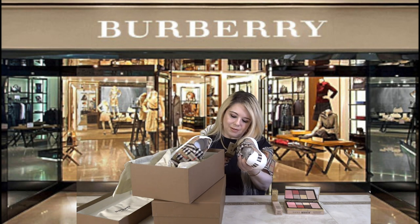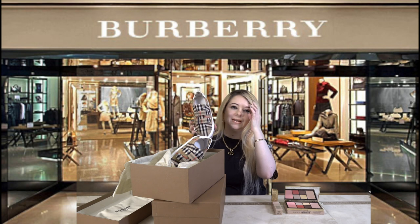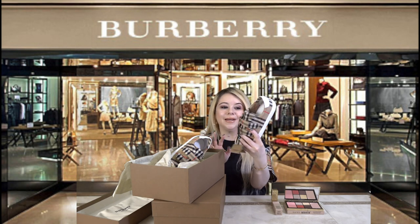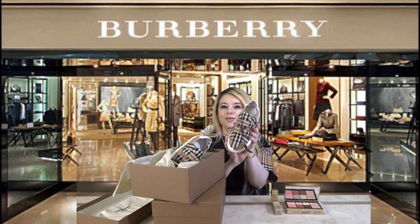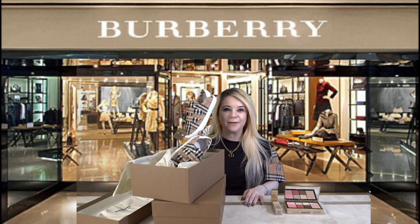So these are called the mini check sneaker with Velcro straps. That's all it says on the label here. But again, super cute, super classic for Burberry. And I just really love these. And she tried them on, they were super comfortable. So I'm excited she's gonna wear these.